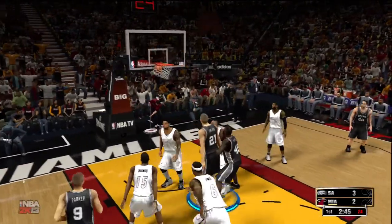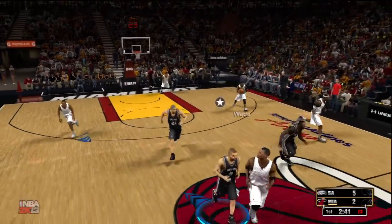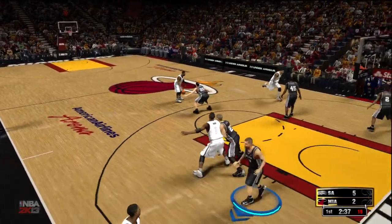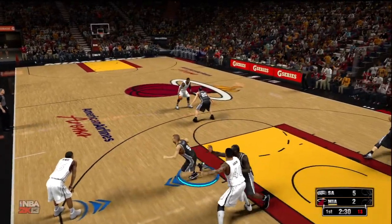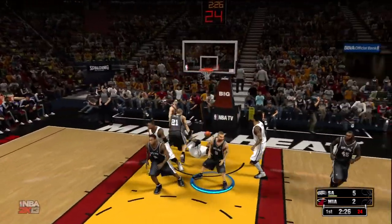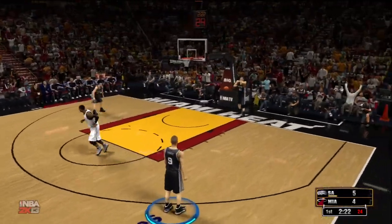Well, and the Spurs closed out the season on a tear with their road play, Kevin. They ended with the best road record in the West and the second best in the entire league at 22-11. Here's Wade, following the basket by Tim Duncan. Wade drives in, loses the drop step, and the shot is good. Wade's got his first bucket in this one.